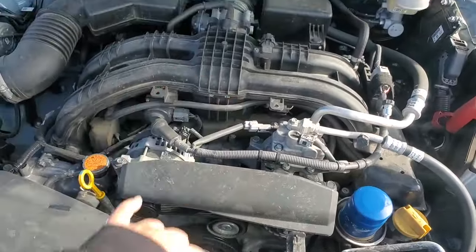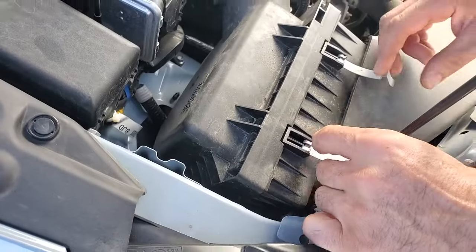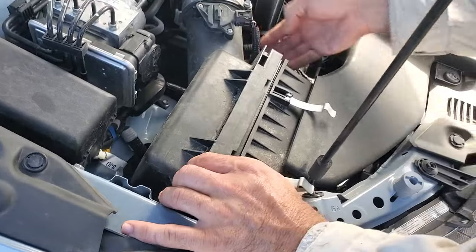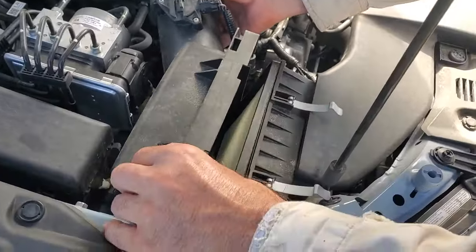Your car is going to be different than my car. My car, by the way, is a Subaru Crosstrek, so maybe Subarus are going to be somewhat similar. And over here, we are going to unclip those metal clips, and right away you can see that you can kind of pull it up. Or does it just slide up? I think it just slides up. And that's it, that's the filter.